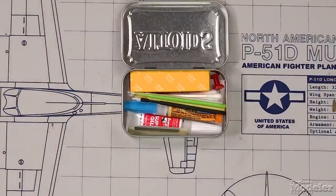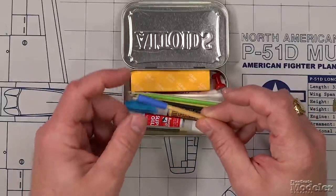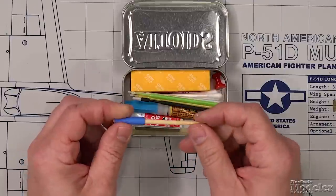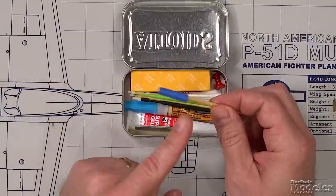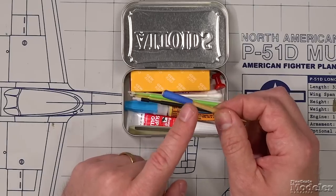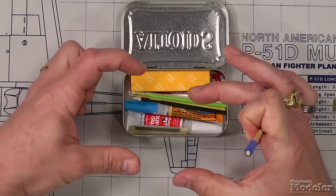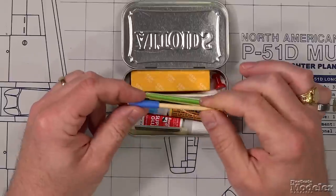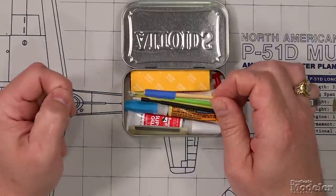What if you need to glue together two parts that don't want to stay together? Right here, I've got some blue painter's tape wrapped around the end of, well, what was a bamboo skewer, which I trimmed down to fit into the box here. But blue painter's tape is good to have on hand. Not only can you use it to mask, but you can use it to tape two parts together. You know, if you have body halves or something came apart, you can use this tape to hold those two pieces together. You'll probably find some other uses for this tape too when you're in the field.